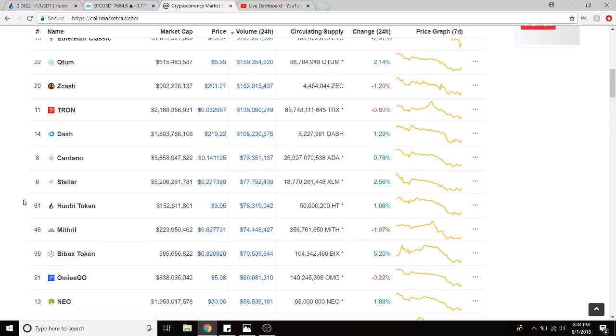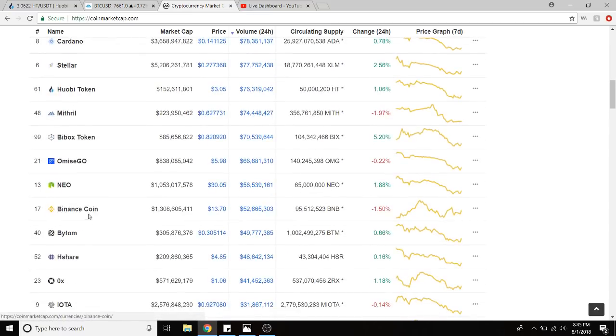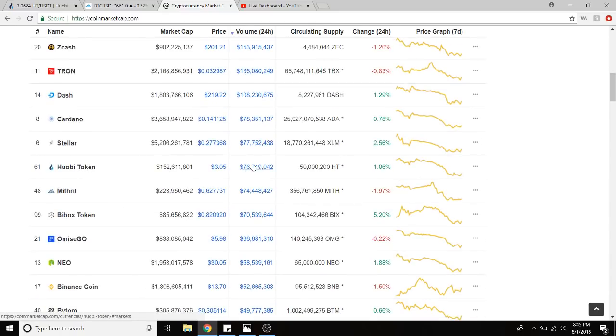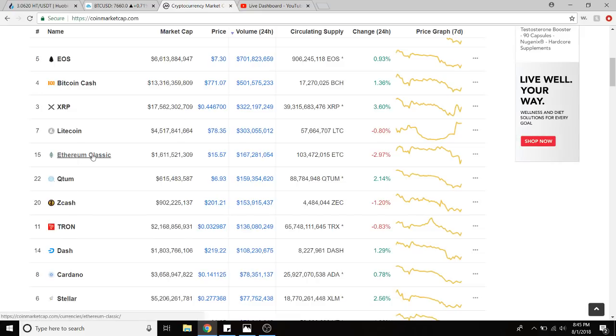One of the things is the group it's in. It's in a group with a bunch of high-end coins like Stellar, Cardano, Dash, Tron, OMG, NEO, Binance. I just mentioned all these coins. And it's actually getting really close to passing XLM, and it could even pass ADA. This would be leaving it very close to QTUM and ETC and even Litecoin.